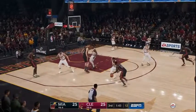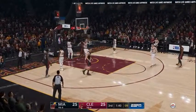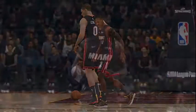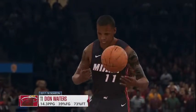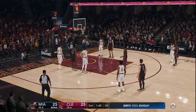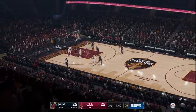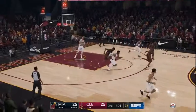Butler to Waiters. And he's going to the free throw line. I don't know about that one, Ed. I always thought your hand was part of the ball. Dion Waiters at the line for 2 shots. A career 70% free throw shooter. Nope, first one does not go. No good, missed them both.